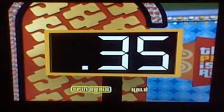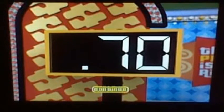$35. Would you like to spin again, Green? I'll spin again. Alright, looking for 65 or less. And of course, 70. Woohoo! Stand next to the wheel, Green. Okay.